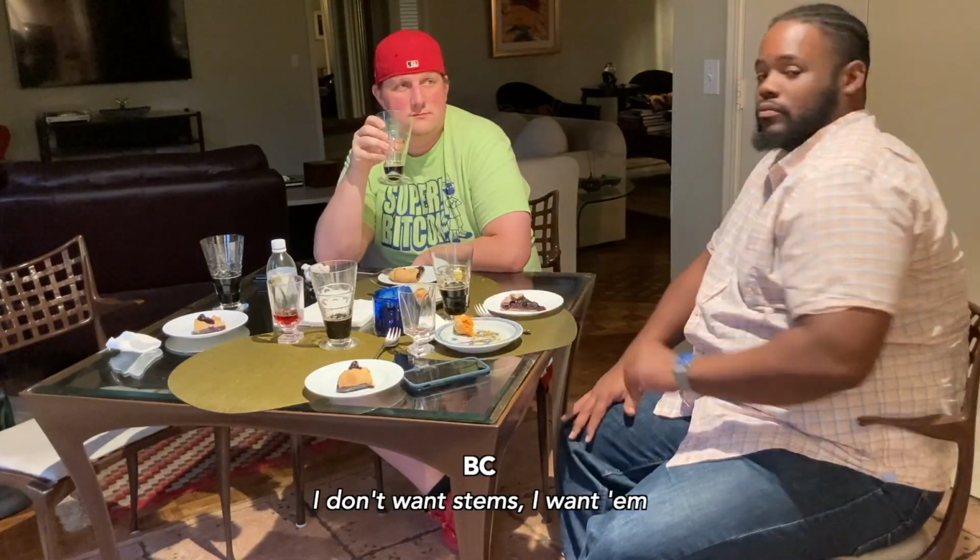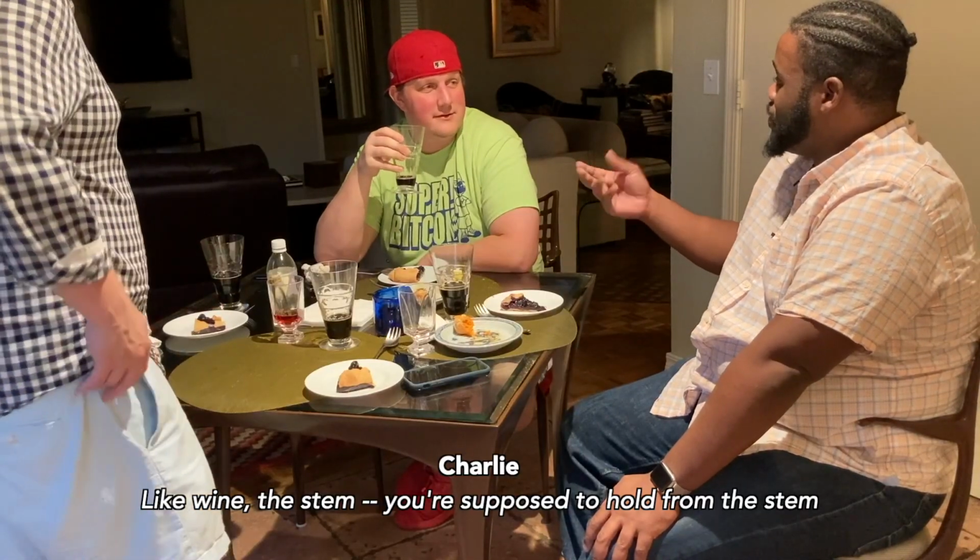Are they stems or stemless? Stems. I don't want stems. I want them to be able to heat it up. Okay. What the hell does that mean? Like wine, you're supposed to hold from the stem so it won't heat up the glass when you touch it. Ah. He wants it to heat up. I didn't know that was a thing until someone told me.